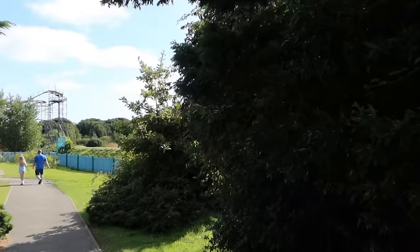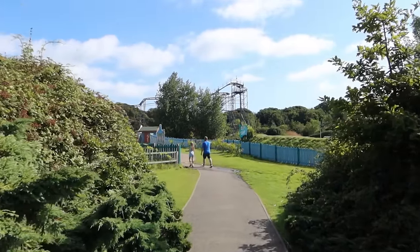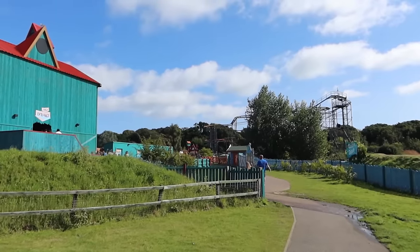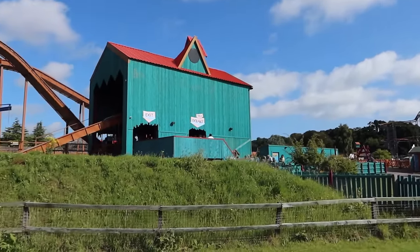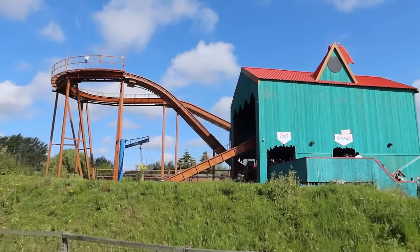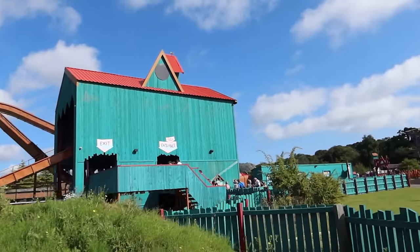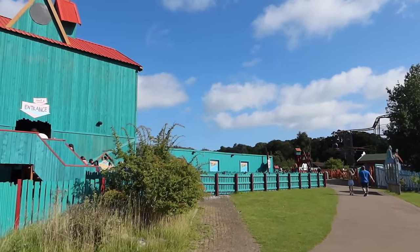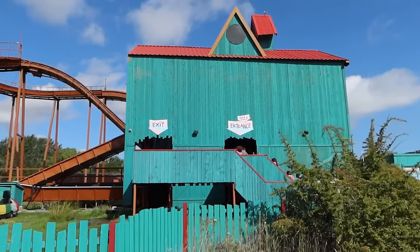Lots of nice shrubbery and landscaping around here. And yeah, if you are coming, it's definitely best doing this. I know it's so tempting to go straight to Wipeout with it being the big Vekoma boomerang, but you are better going to it later. And yeah, it's a good job we wanted to do it later today because it is closed at the moment this morning. Yeah, it will be open a little bit later on though, which is good. Yeah, it looks like they're still doing the checks on there this morning.